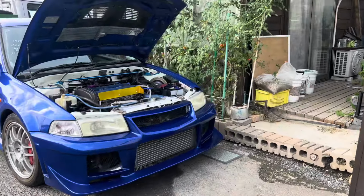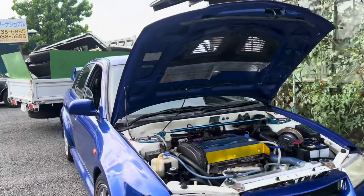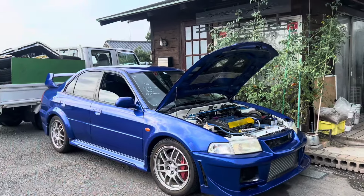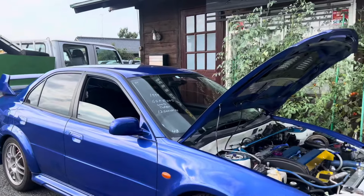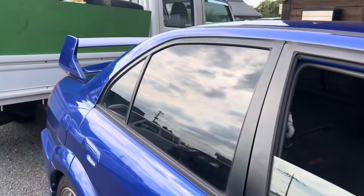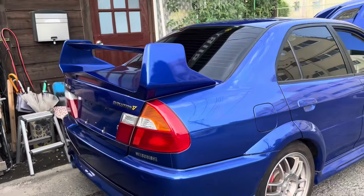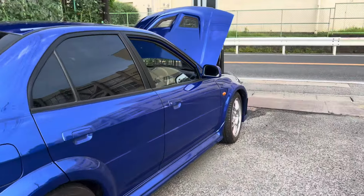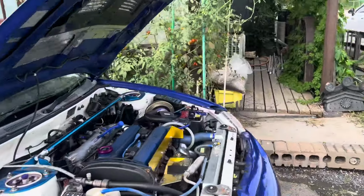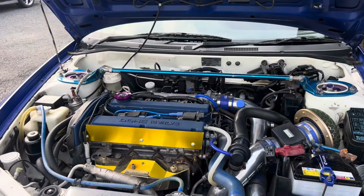It's got a big, this thing probably rips. So let me, okay, my bad. Okay, here we have a 1998 Mitsubishi Lancer Evolution 5. It's painted this super cool blue. I was super excited about it until I popped the hood and I saw the white. But then I got even more excited about it because of how many aftermarket parts this car has, right?